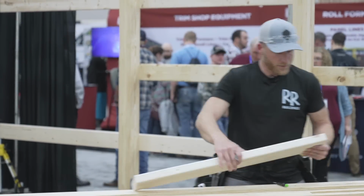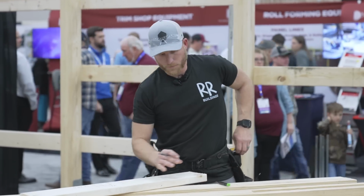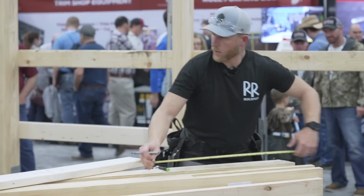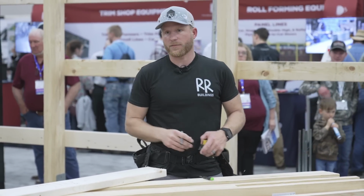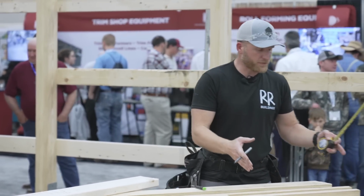I might be able to get away with this guy, Greg. Let's just see. No, I won't. Okay. So 4 foot 7 from the bottom of heel is the top of my truss, and I need to put a little filler block in here.